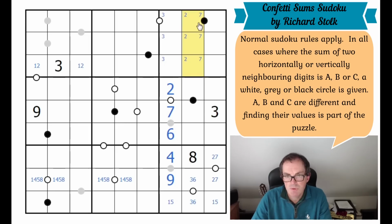So we've got to keep the 2 and 7 apart, because otherwise 2 and 7, obviously, they add up to 9, and they should have a white dot between them. So this can't be a 2 or a 7. The 2 and the 7 have to be separated. And now, we've got a 2 there, so that's got to be a 7. That's got to be a 2. Eight's got to live in one of these squares by Sudoku.